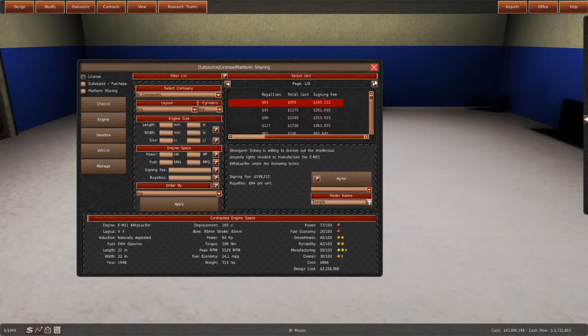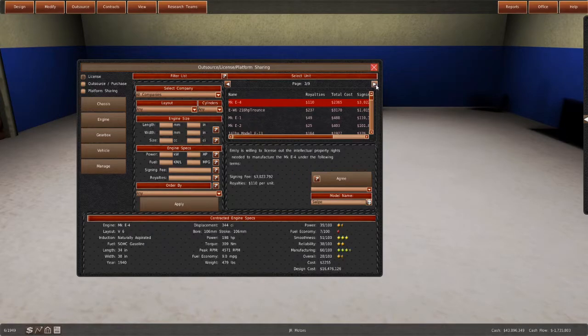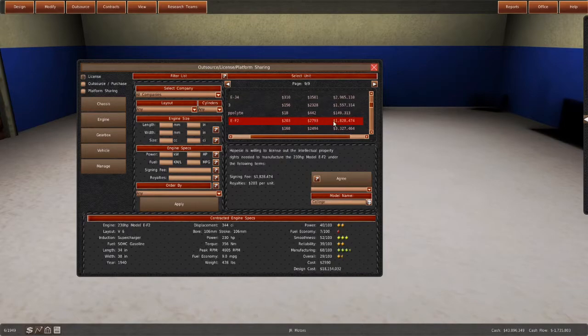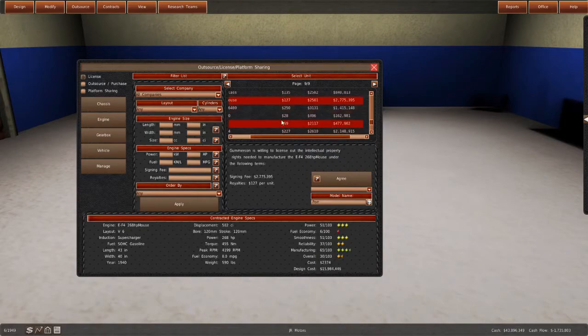Oh, there's more pages. Okay. So let's go up a couple of pages. Does it get more expensive? Let's go to the last page and see where that takes us. I suppose we should look at the price, really. That's going to tell us. Torque 500, power 307 horsepower. And it's still not that much power. Do you know what? We should just make our own.